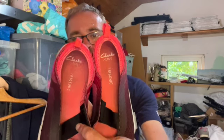Wednesday, few shoes going on Wednesday, shoe day on Wednesday. I'm going to start with these. Now, these are some Clarks, and they're called Clarks Trigenic. I think they're a size 7.